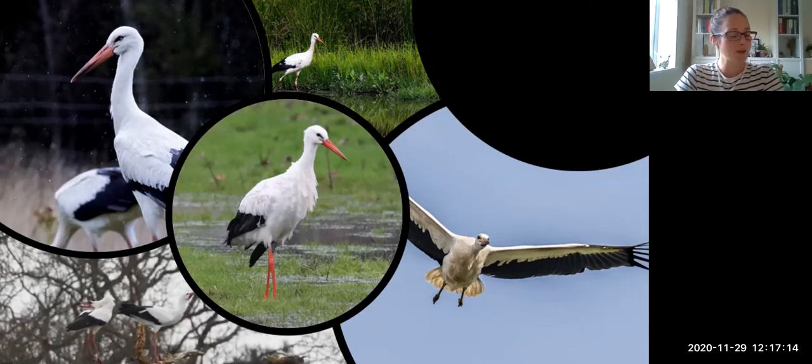Males and females look really similar. It's very difficult to tell the difference between the two. I've spoken to some experts and even they struggle. The males do have a slightly thicker set bill, but very, very difficult to tell otherwise.